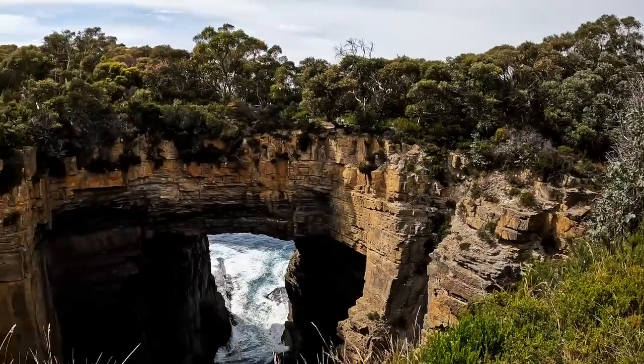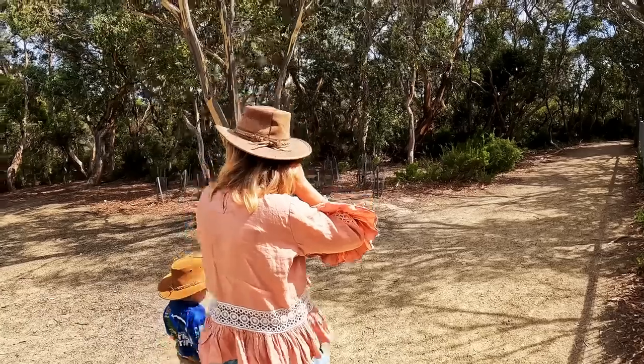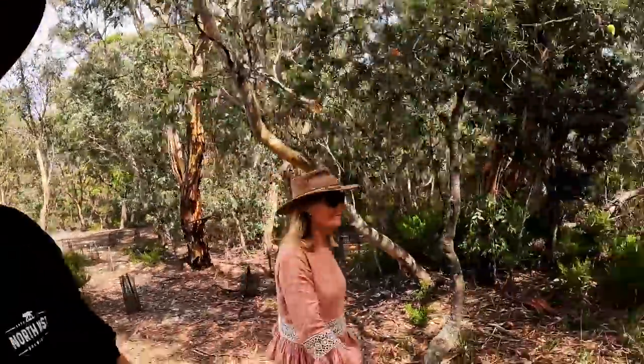Yeah! That's really cool. Imagine if we could get the drone through there. Wow, that Tasman Arch is very impressive, isn't it? So now we're just walking around the corner to check out the Devil's Kitchen. We think it's a loop track and it's 15 minutes, eh? That's not too bad at all. And we've got the feeling we might actually walk over the arch, so that could be pretty cool.